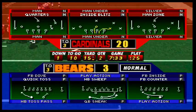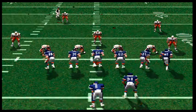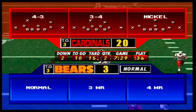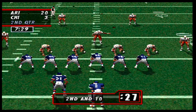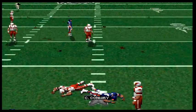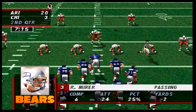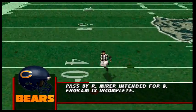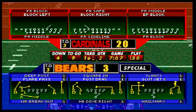It's first and 10 from the 15. Incomplete. So it's second and 10 at the 15. Conway with a 1 yard gain on the pass. Incomplete. That makes it 4th and 9 on their own 16.